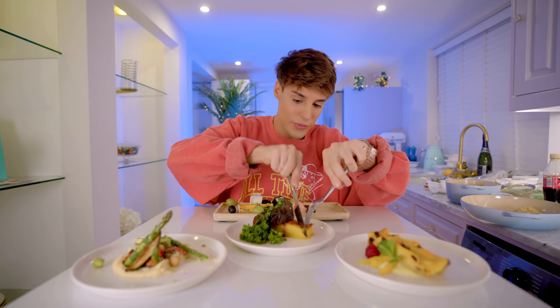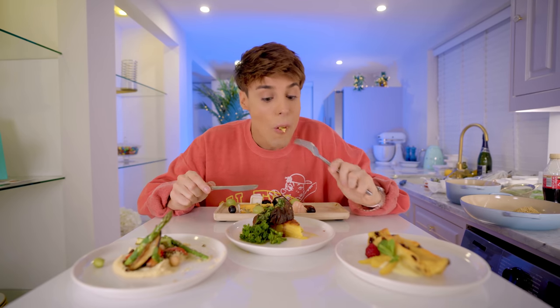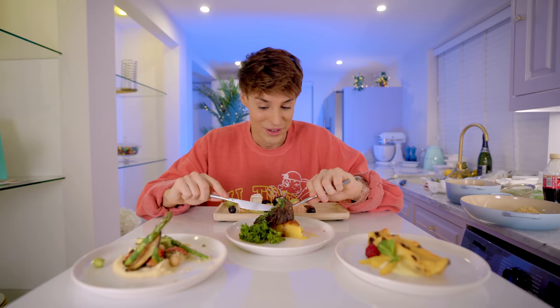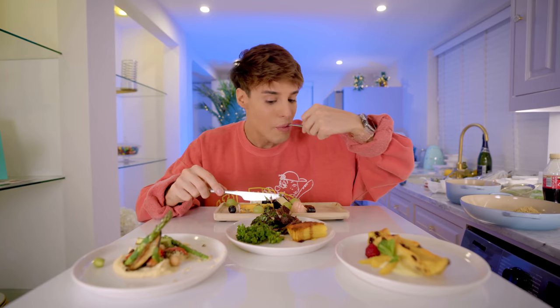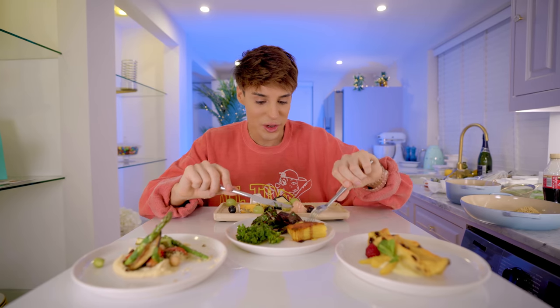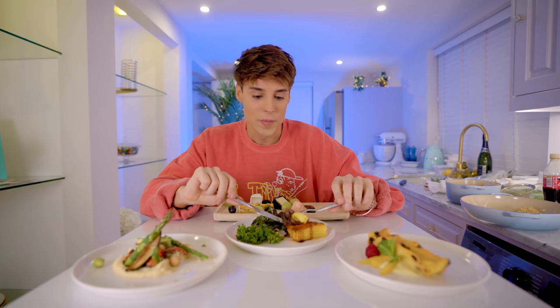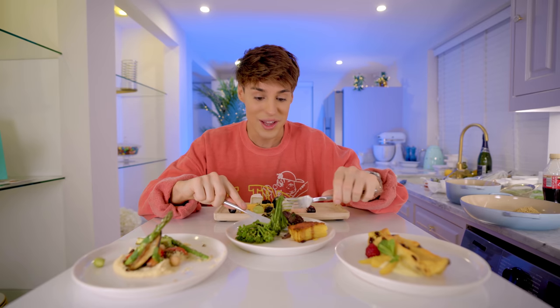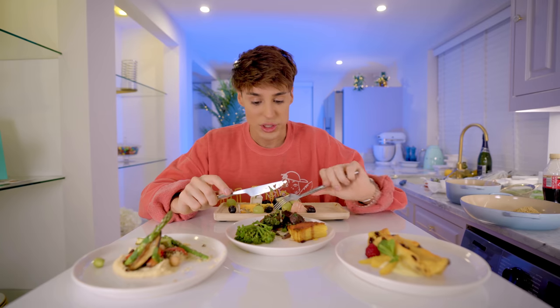This potato gratin, I can't pronounce it, but I can taste it. I don't even know what to say. It did say slow cooked, but this is so good. Please, someone, I'm not an experienced first class flyer, so someone please let me know in the comment section, does it always taste like this? I've never been served anything even remotely close to this. I don't even know what to say, guys. I'm just gonna sit here and enjoy this.